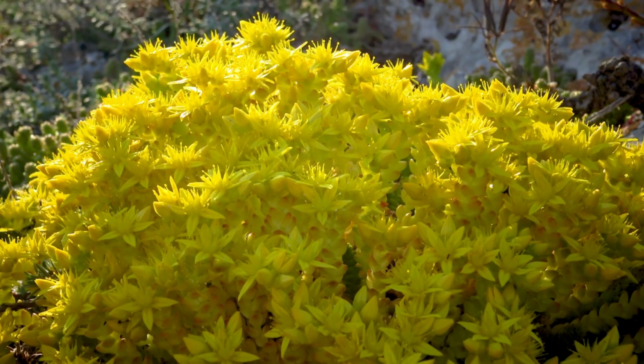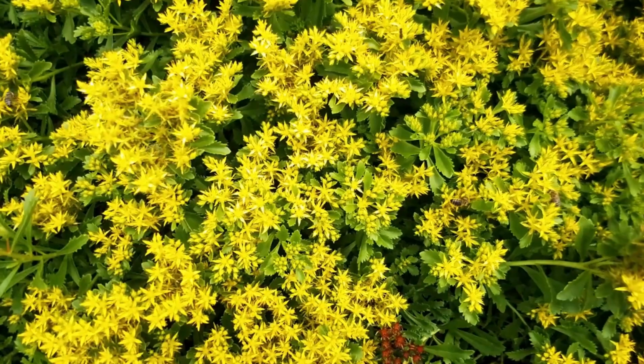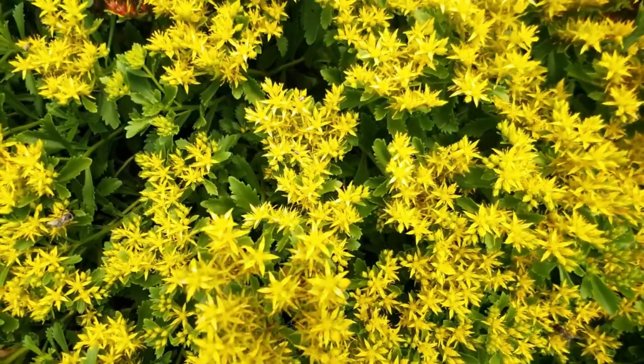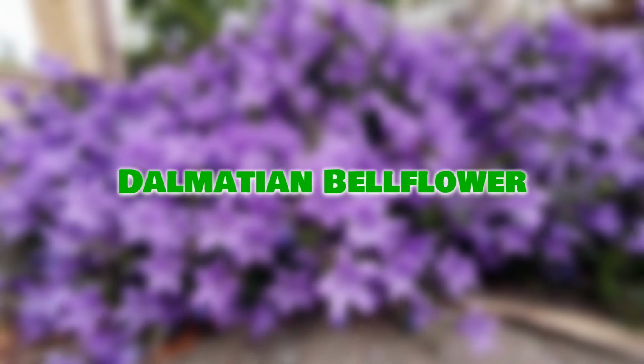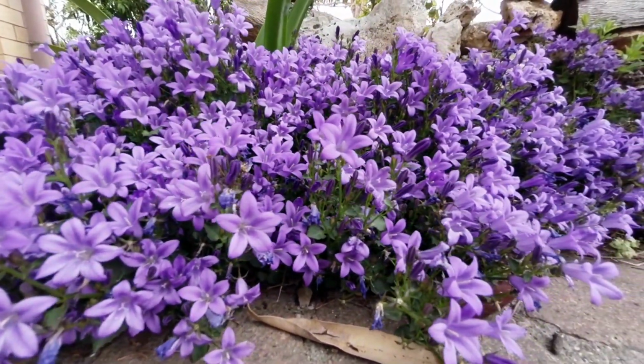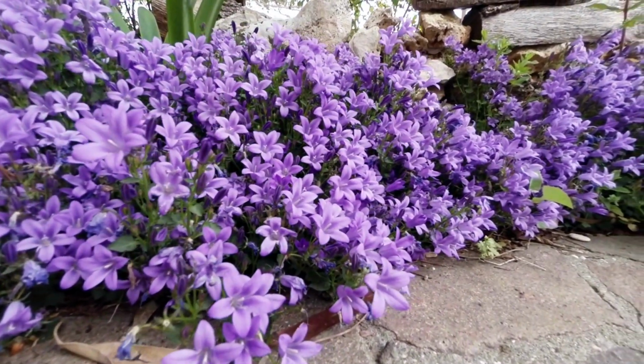Sedum. Sedum offers a diverse group of ornamental succulent plants. Low-growing varieties make excellent ground covers in full sun and well-drained soil. Dalmatian bellflower. Dalmatian bellflower forms a mat of small rounded leaves and star-shaped blue-purple flowers that bloom from spring through summer. Lily of the valley.